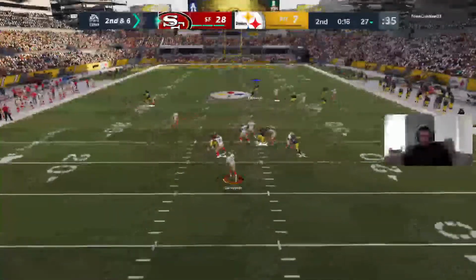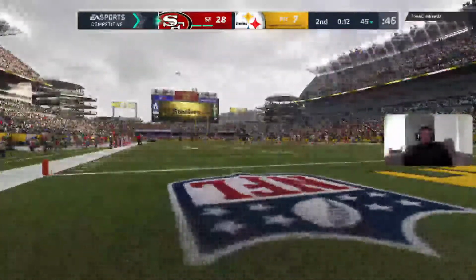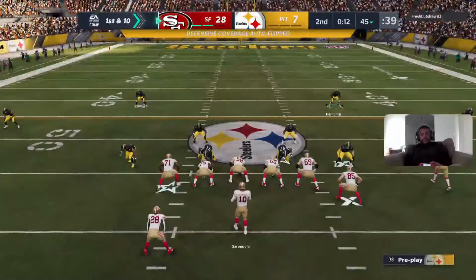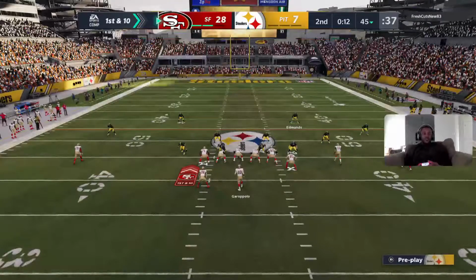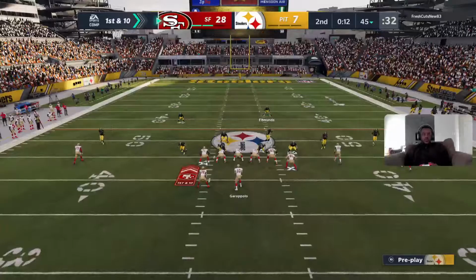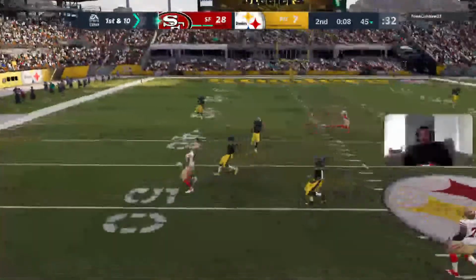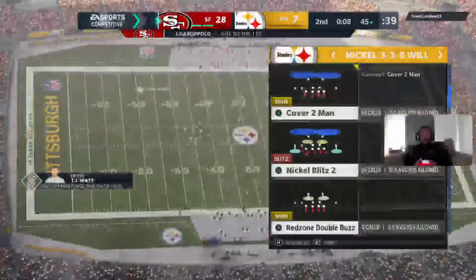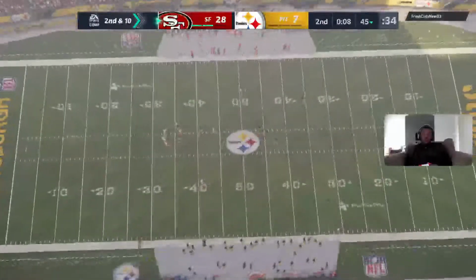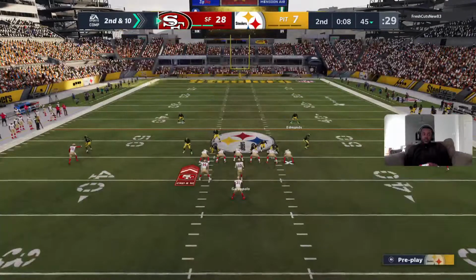A shotgun snap for Garoppolo. Now he'll dump it underneath to his running back, complete. The 49ers now going to use the first of their timeouts as they'll stop the clock with 12 seconds to go in this first half. 1st down, San Francisco. On 1st down, Garoppolo. Incomplete, and we're down to 8 seconds now. Kendrick Bourne, the intended receiver, but it'll be 2nd down. So after the incompletion on 1st, now 2nd and 10.